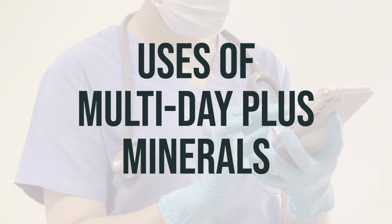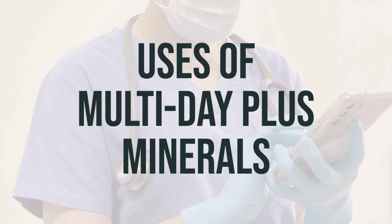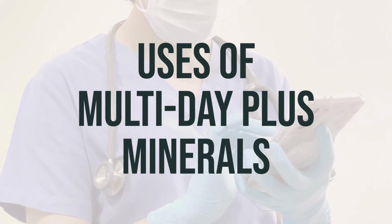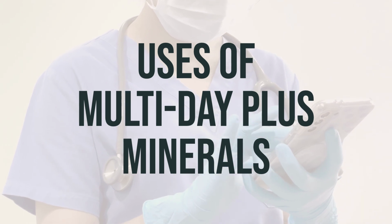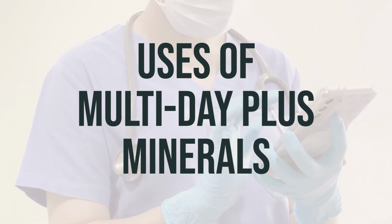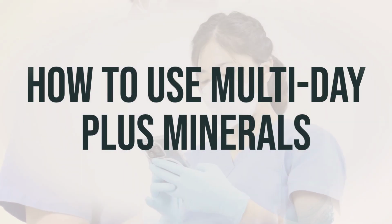It is recommended to take this medication daily with a glass of water, preferably with a meal to help with absorption. It is important to follow the dosage instructions provided by your healthcare professional. Taking Multi-Day Plus Minerals at the same time every day can help you remember to take it.